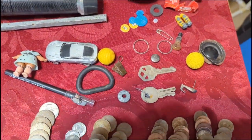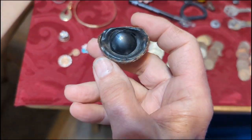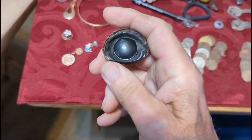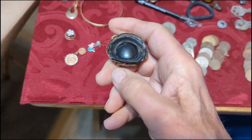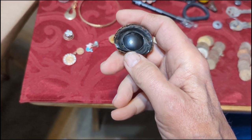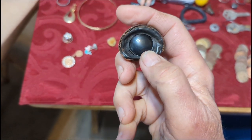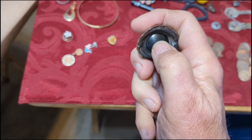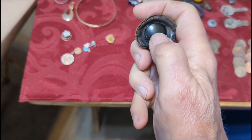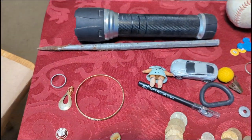And then this, you're going to crack up on this. I put this on as a shot. I don't know what it is. It's a cap off of something, but it was solid until I cleaned it up, and I thought it was a stone in there. Doesn't that look like a stone? But watch this. After I got the dirt out of it, it pushes. It's a flashlight button, I believe. Just like the one on the flashlight that I found over here.